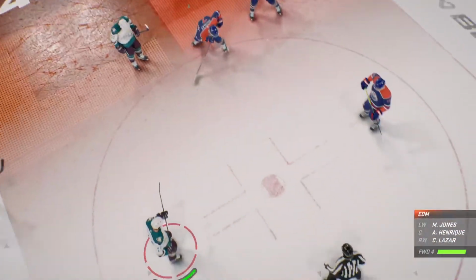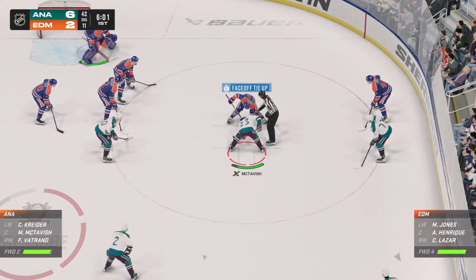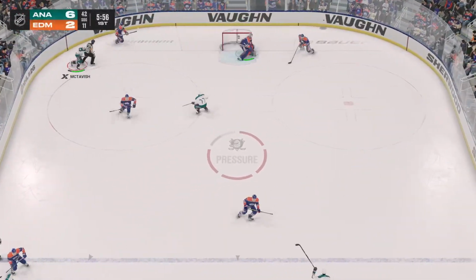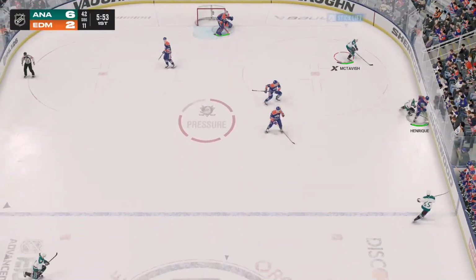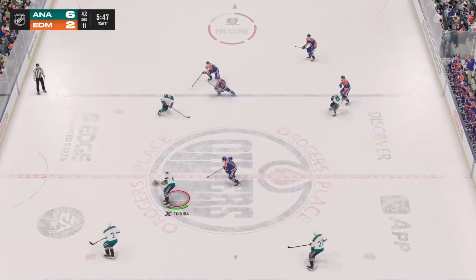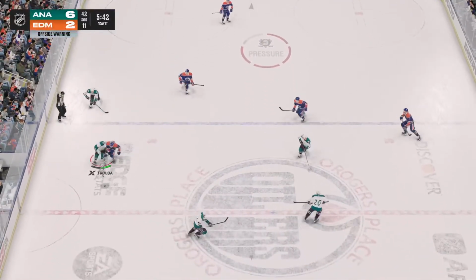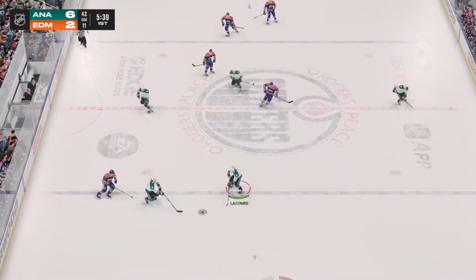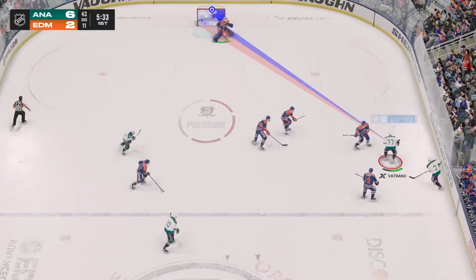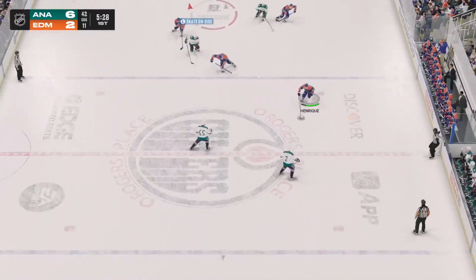Anaheim's taken full advantage of their scoring opportunities with a comfortable lead here in the first. Henrique's won the faceoff. Trying to get the puck out of harm's way. Picked up along the wall by Henrique. Unable to reach that one. Into the offensive end now. And loses possession after a solid hit. And now it's grabbed by Trouba. He carries the puck up along the wing. Loses the coverage there. Edmonton's got the puck in their own end.